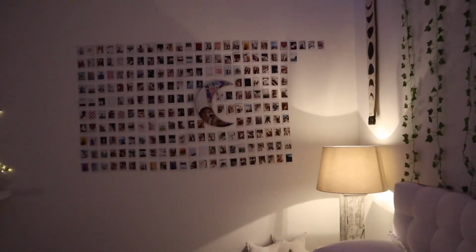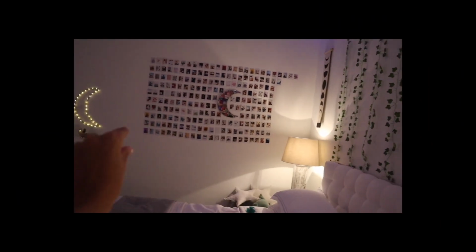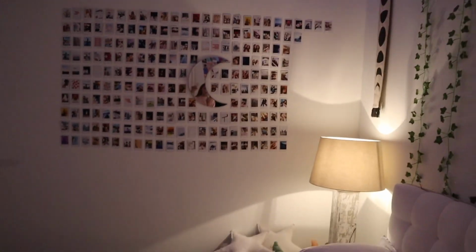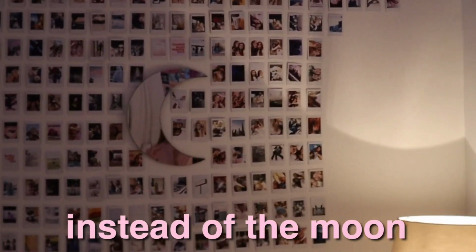We are so close to being done. I feel like it's not really straight at the bottom, so I might move the middle ones up a bit, and then maybe if we hit 100k soon, then I'll put the plaque in the middle instead of the moon. But yeah, I'm so excited.